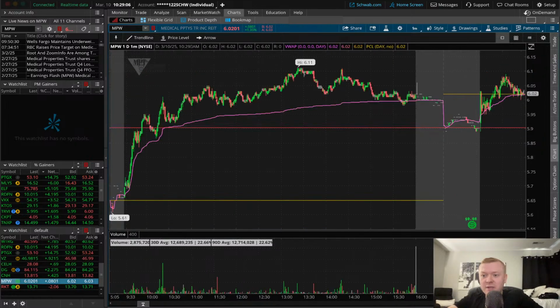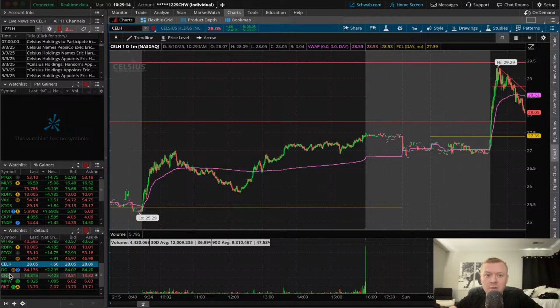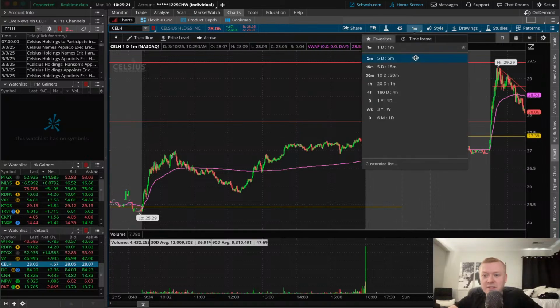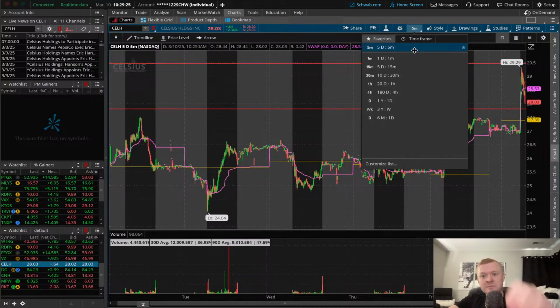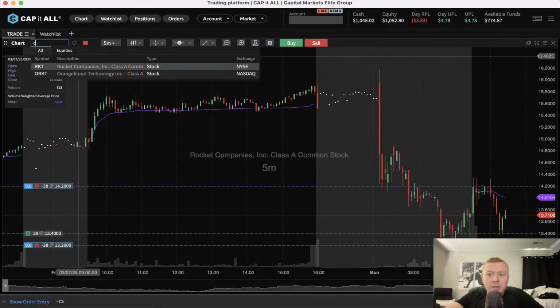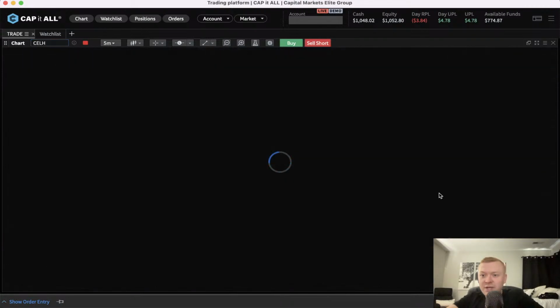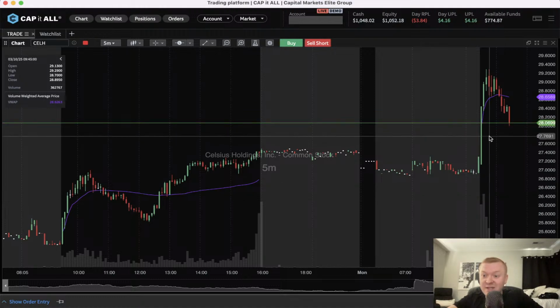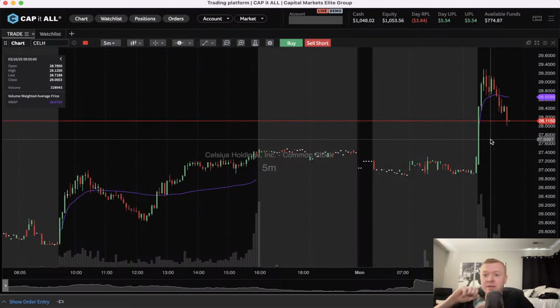MPW finding some support right there at the previous close VWAP. CELH, guys, CELH snapping. Coming down to 28. I'm thinking about a scoopy there. Thinking about scoopy. CELH. All right, CELH. Missed the short. Potentially a long here as it's panicking down to the whole dollar, and we could potentially get a liquidity sweep under 28. And we had good 27.60-ish support. So being very disciplined this morning, and we've had to be. I mean, the market's demanding that.